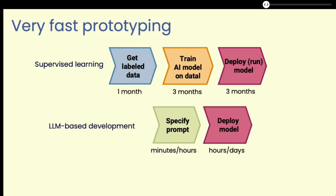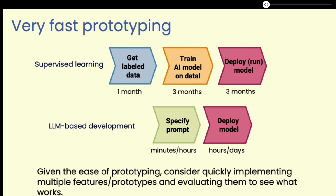But with LLM-based development, you saw that we can throw things up really quickly, right? Specify a prompt, which takes minutes or hours, and then using the cloud APIs, in hours or maybe days, you can have a prototype up and running. This is very exciting because it lets you test and fail things much more quickly. In fact, one design pattern I'm seeing is that, given that prototyping is so easy, consider quickly implementing lots of features or lots of prototypes and then evaluating them to see what works, right?